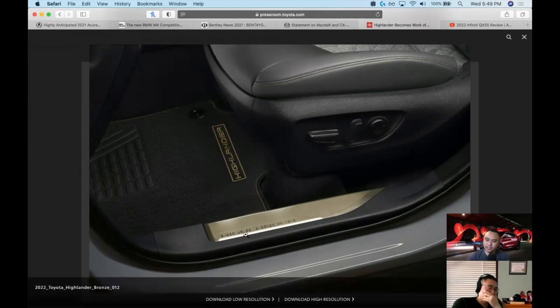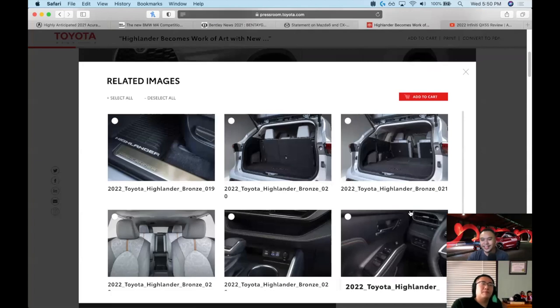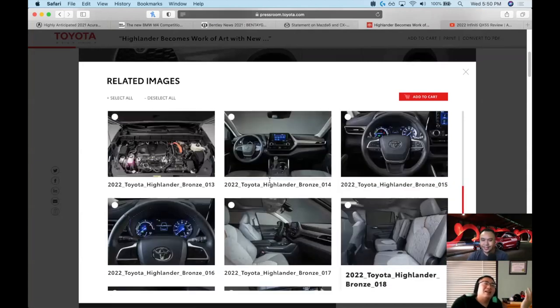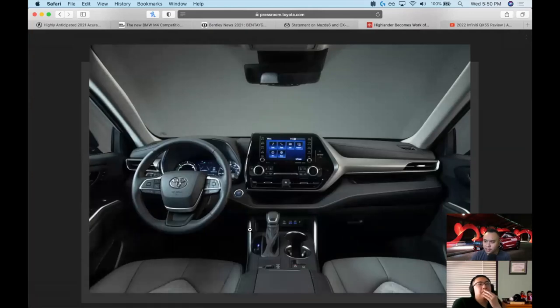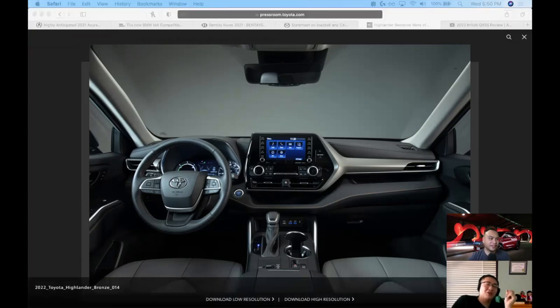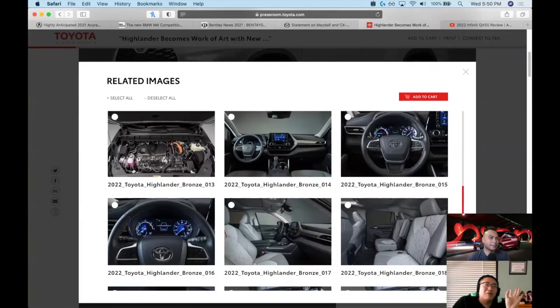But I like the sills, that Highlander sill on the side. That looks good to me. The problem is the bronze color. It just looks like cheap plastic dip, like winter wheels. So they have two exterior colors, a cement as well as the wind chill pearl. I don't know what color that is. I'm thinking it's just Blizzard. They went to the thesaurus and they're like, how do we change Blizzard into a different word?